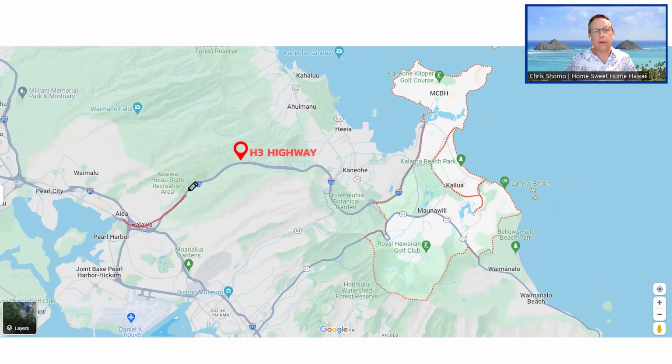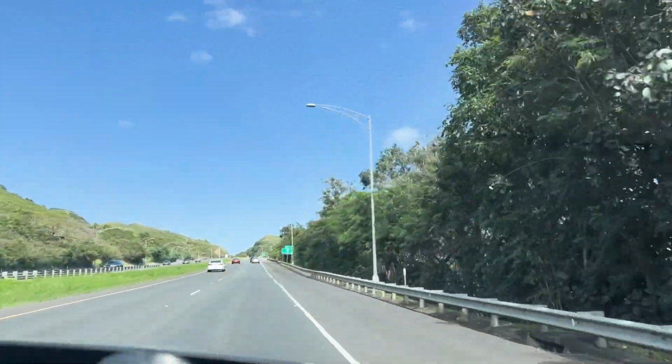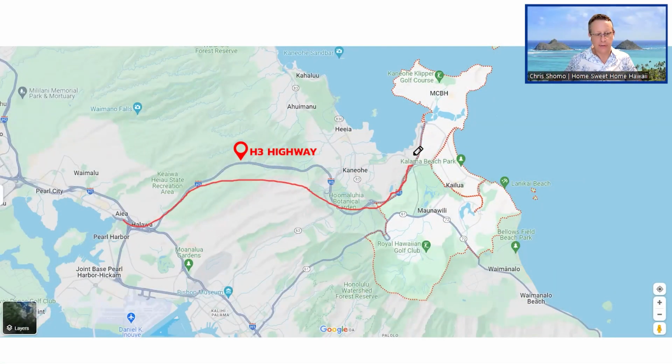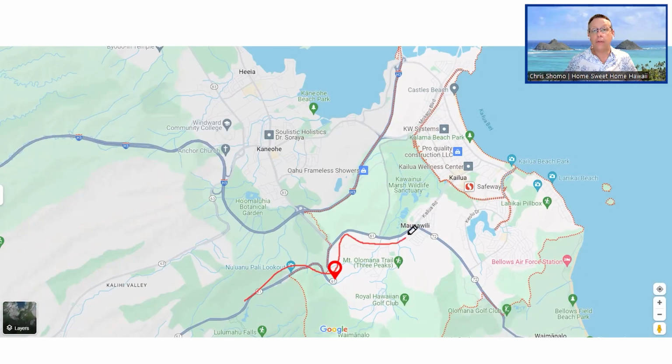Now, if you take the H3 all the way up eastbound, you'll exit 14, which is Makapu Boulevard, to put you into Kailua. But if you kept going straight, that puts you in the neighborhood of Aikahi Park, as well as right here, the Marine Corps base of Hawaii. So again, when you're thinking about Kailua town, you would take Makapu Boulevard, exit off the H3, and take a right on Oneawa, and that just takes you going straight into the heart of Kailua. The 61 Poly Highway eventually turns into Kailua Road, which takes you straight into town.